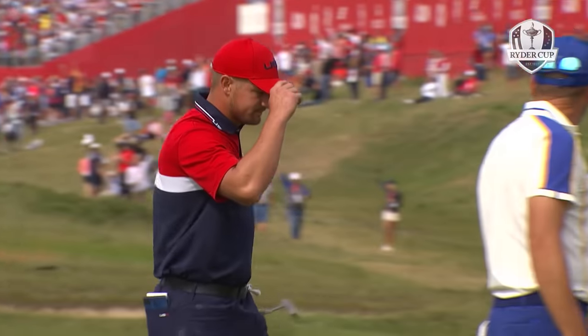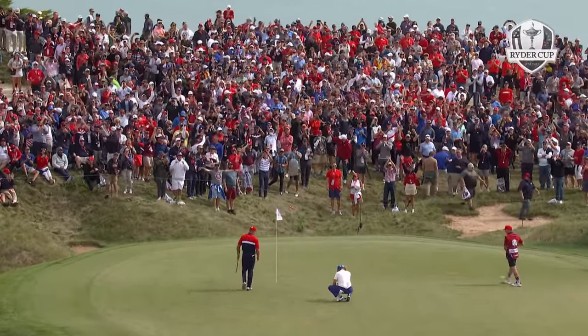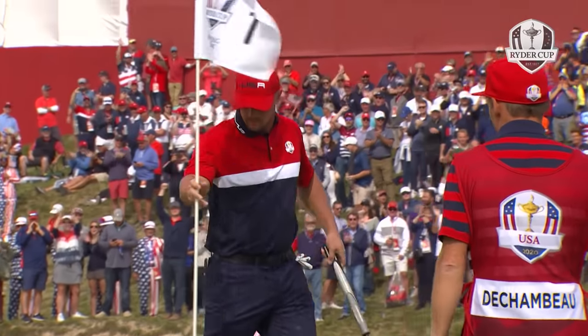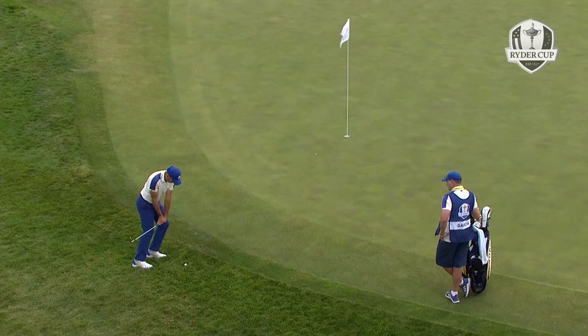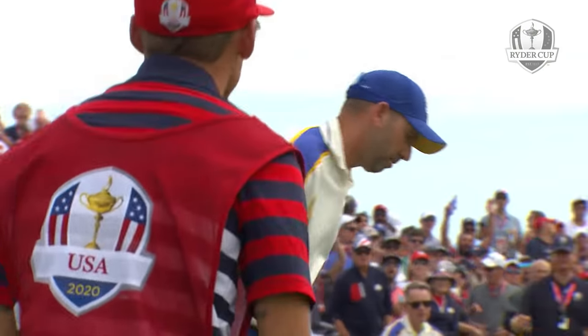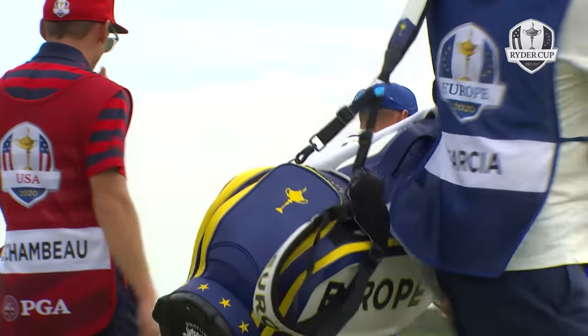What a way to start. An eagle at the opening par four for Bryson DeChambeau. And that's good enough for the hole. Now Sergio, he's not got the best of lies here, but it doesn't really matter. You've got to get it in. There's no other way. Bryson DeChambeau is going to make his three, and so does Sergio. There you go. Keep fighting.